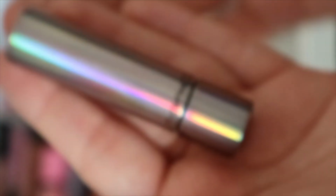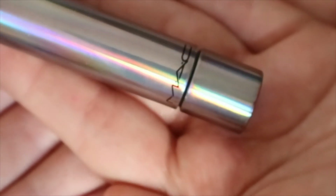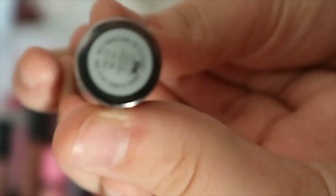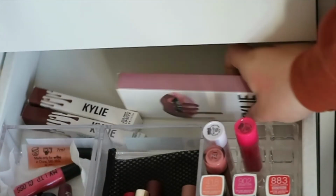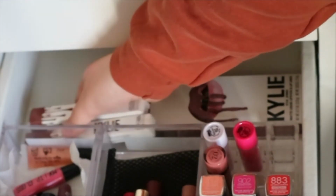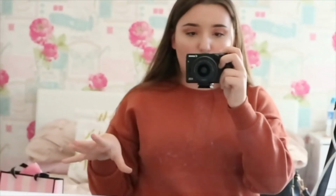I can't pronounce things. And then I've got this other MAC lipstick, which has really fancy packaging. It's actually really nice. And it's really struggling to focus right now. There we go. In the colour Pretty Me Up. And that's actually a really cute lipstick. It's not a matte finish. And then at the back I got a Kylie lip kit in the shade Bubble. And I also have a lipstick and a lip liner in Sugar Brown. I had to put the camera in my hand now because this is a very awkward drawer to film.